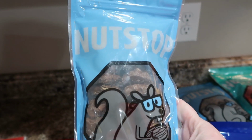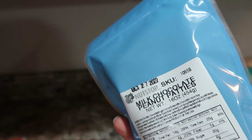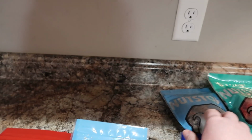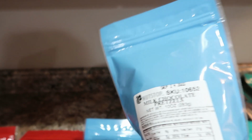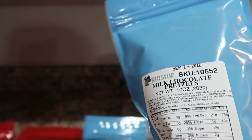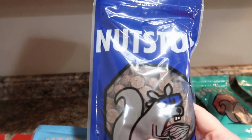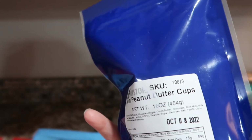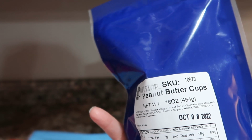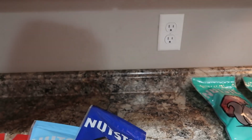And then we've got, I think these are peanut clusters. Yeah, milk chocolate peanut patties. So there's those. And then chocolate covered pretzels, which, you know, those are always good. Got the little bit of salt from the pretzel and the chocolate. And this is mini peanut butter cups, which I'm really excited to use. I thought these might be fun in a cookie or even muffins, cupcakes, things like that. That would be fun.